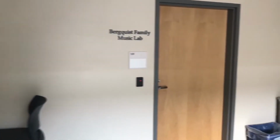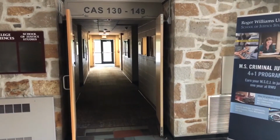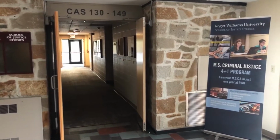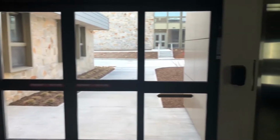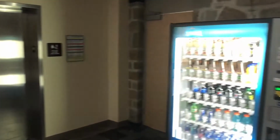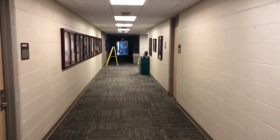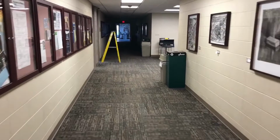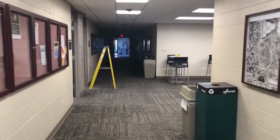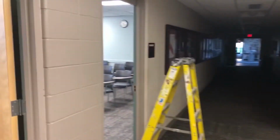So on this side of the building, we have our School of Justice Studies. I'll pan us over there. You see our criminal justice program advertised. There are 2 stories in this building, so you will have classrooms upstairs. They do have some lights on for us. That's good. So this again is the Feinstein College of Arts and Sciences, sometimes called just the FCAS or CAS building. And it looks like they're doing some work in the classroom, so we can take a look in.